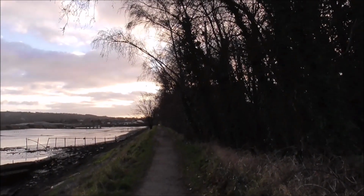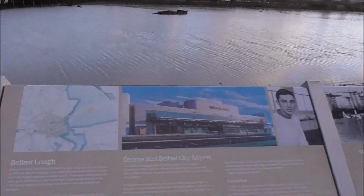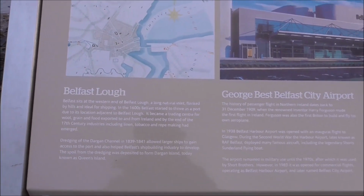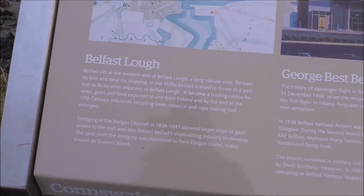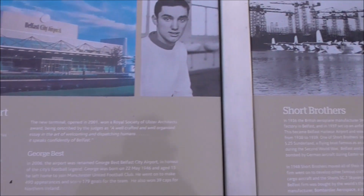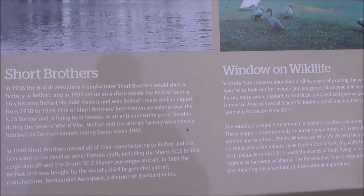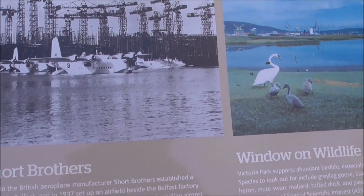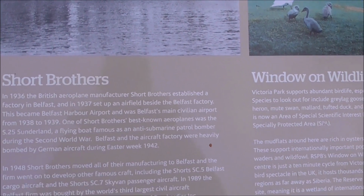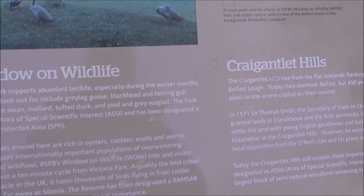I looked down the other end of that. And those are, I think there's, well, they're Sunderland flying boats. Might be a Catalina, and amongst them, they were used in the Second World War. And they were produced by Shorts.